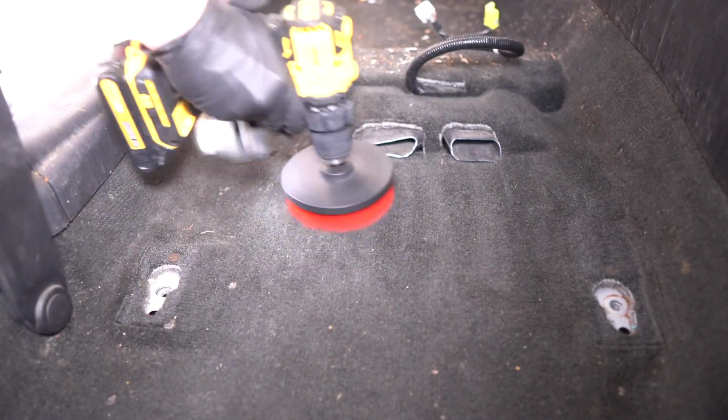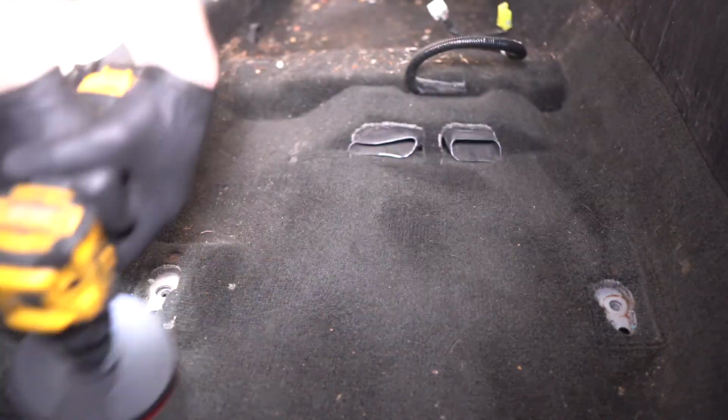There was obviously so much dirt, ash, and I don't know what else just kicked into this carpet, so agitating it was definitely a must.